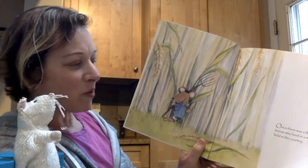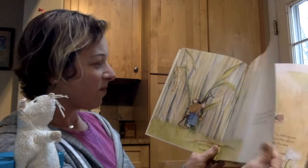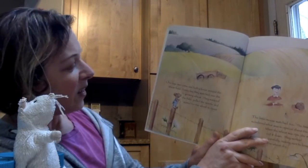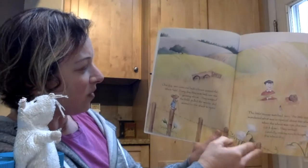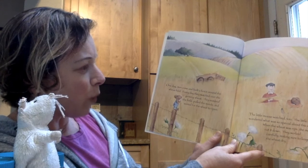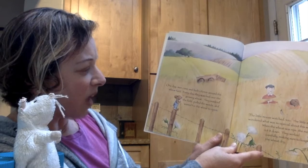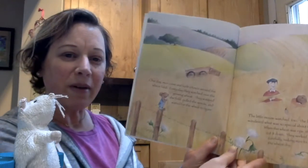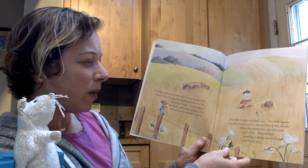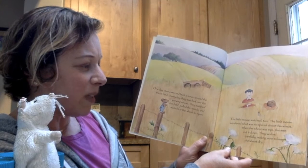Once there was a little mouse who lived in a wheat field in the country. One day, men came and built a fence around the wheat field. Every day they watched over the growing wheat. They watered the field, pulled the weeds, and waited for the wheat to ripen. The little mouse watched too. The little mouse wondered what was so special about this wheat.